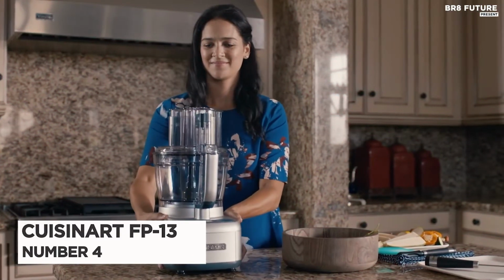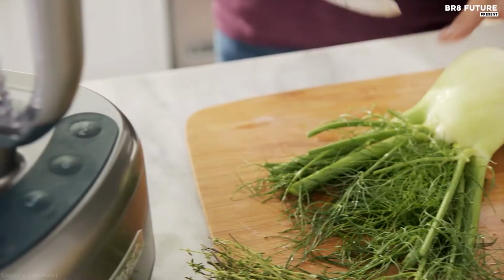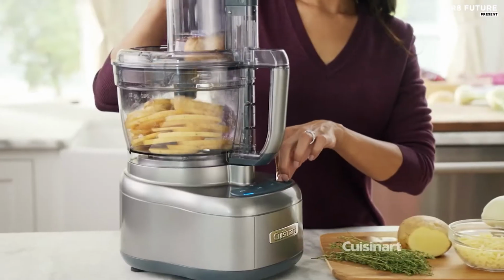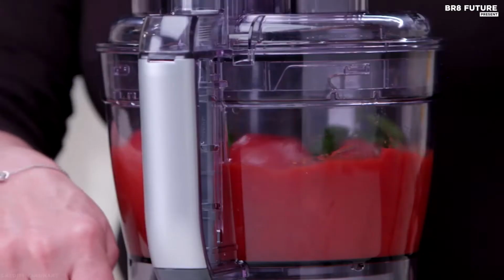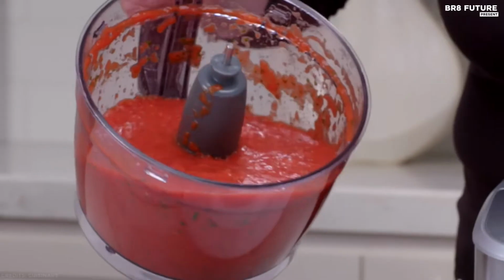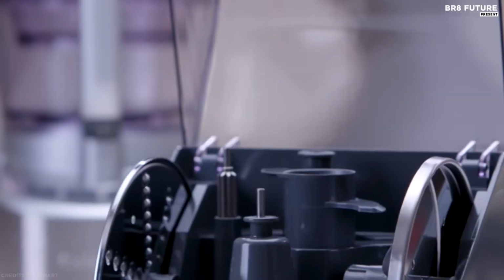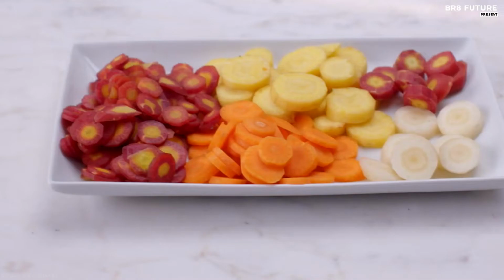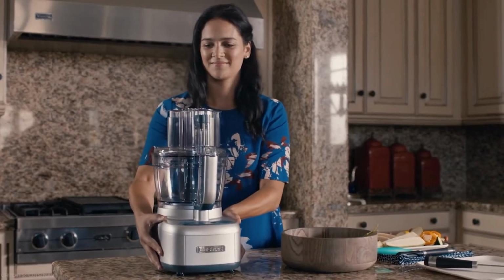Number 4. Cuisinart FP13. The Cuisinart Elemental 13-cup food processor is designed to perform any food prep task your recipe calls for. Big enough to chop ingredients for a party-sized portion of salsa, the Elemental 13 can also dice ingredients in the same bowl. The new dicing disc features the 10mm screen for dicing food into perfect squares and also includes a cleaning tool to keep it in top operating condition.